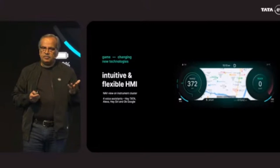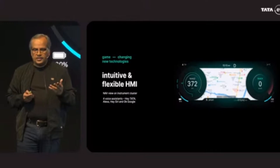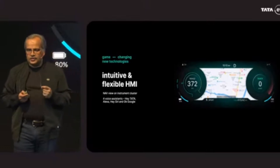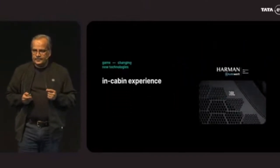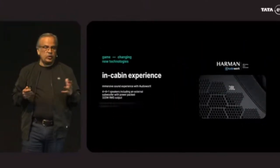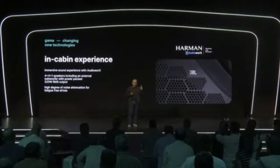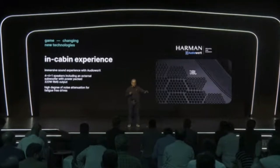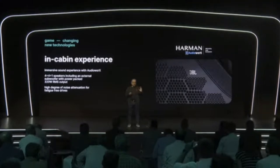Intuitive and flexible HMI, Martin has spoken about this, and we've now provided a nav view on the instrument cluster, and also four voice assistants typically used by people. The first one is Hey Tata, of course, Alexa, Hey Siri, and then OK Google. The in-cabin experience is enhanced with immersive sound experience through AudioWorks. 4+4+1 speakers, including an external subwoofer, and of course, a very high degree of noise attenuation through absolute maintaining of the NVH parameters, starting with the motor, as well as with proper insulation to make sure that there are fatigue-free drives.